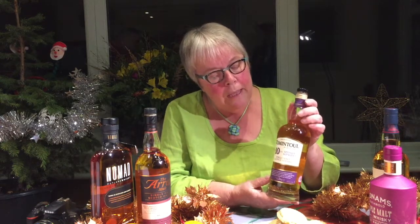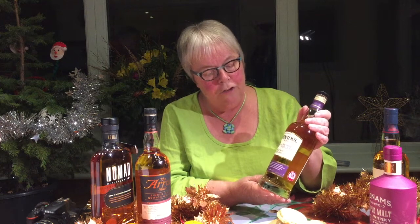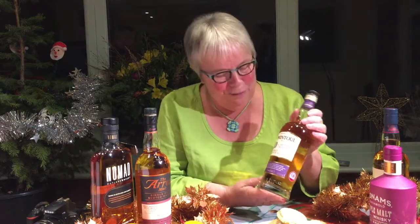So I first came across the Tomintoul distillery because my whisky women loved their 12-year-old Oloroso cask finish. And I wanted to give another of their whiskies a chance. I wanted to have another taste of one.